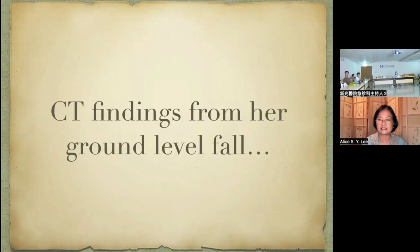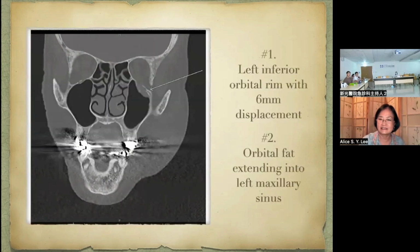All right, so who wants to guess how many injuries we have on this lady in her head on her CT scan? How many? 1, 2, 3 injuries, 4 injuries, 5. Throw a number out. How many injuries does she have? She's on a blood thinner, right? And she smacked her face. All right. She had 6 injuries.